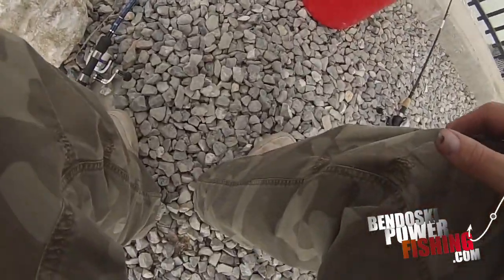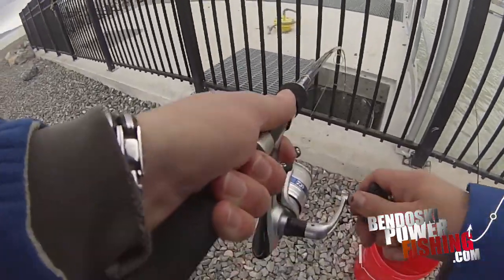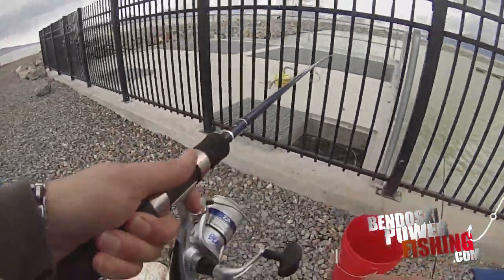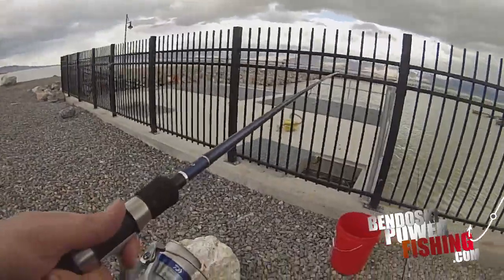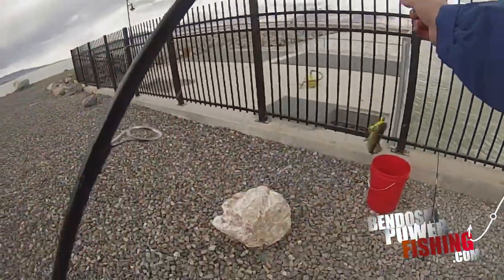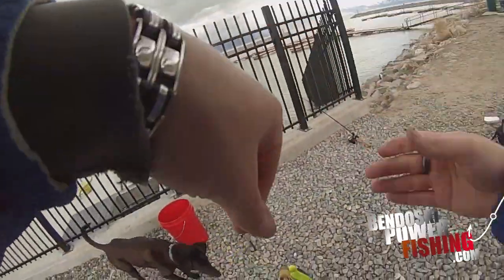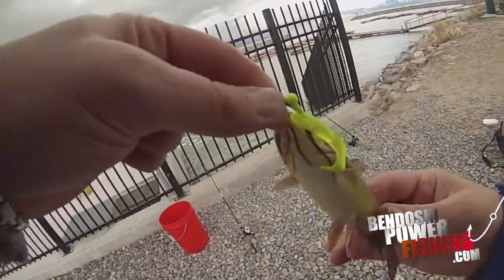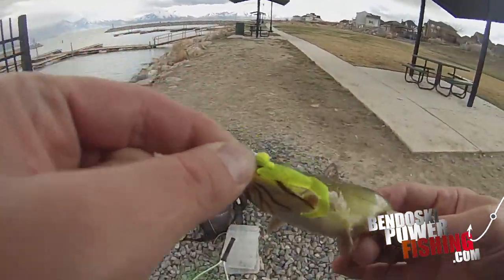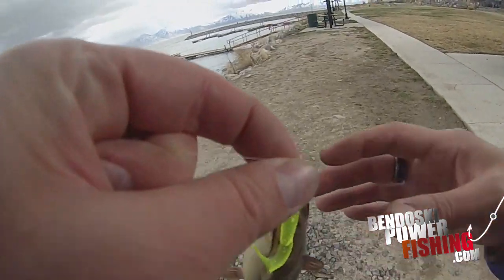Okay, oh yeah, here we go. Got him. Oh, hooked up on something down there. Oh, here he is. These are the tiniest little cats I've ever honestly seen caught. It's so funny, right here at Pelican Bay, both times. The smallest cats. Look, where's Ian's cat? Look at this. The smallest cats I've ever seen.